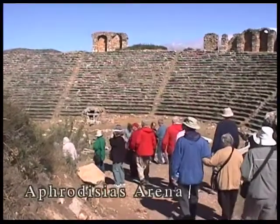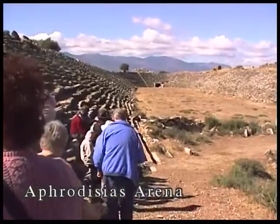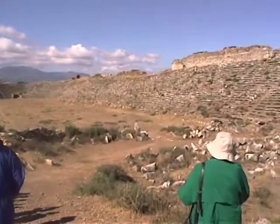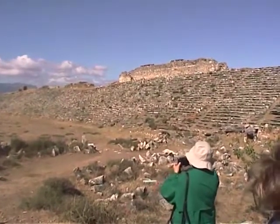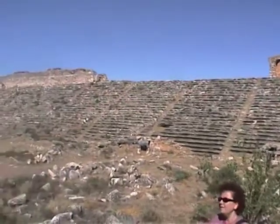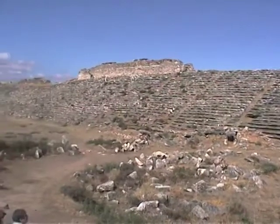I was most impressed by the huge stadium where athletic events were held. It is one of the best preserved stadiums in the Mediterranean area. It seems a lot bigger than one of our present-day football stadiums, and it would seat about 30,000 people. Are for the athletes and also for the gladiators and animals.